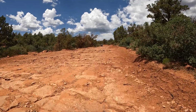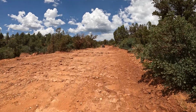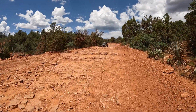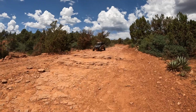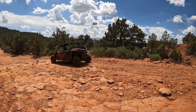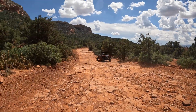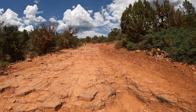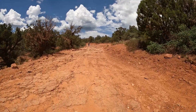That's like a dune buggy. This thing is made for trails like this. That is cool. I don't know if you can rent those out here or if you just have to bring your own.